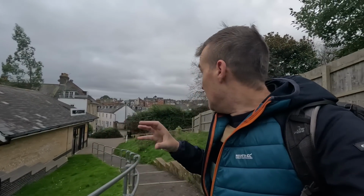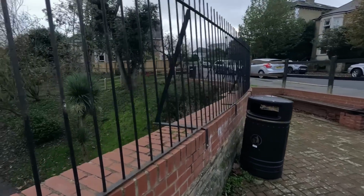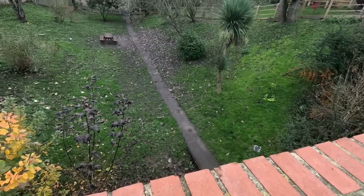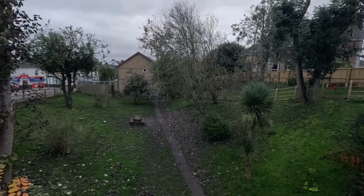The trackbed, I can't access it at all before Mill Hill Station, so I'm going to leave Cowes behind, the former Cowes Station site, and push on down towards Mill Hill, and hopefully we'll see the portal of that tunnel. And if I'm correct, the trackbed is down there, and that is looking above the old tunnel portal going out towards Mill Hill Station, which was just about where that house is there.